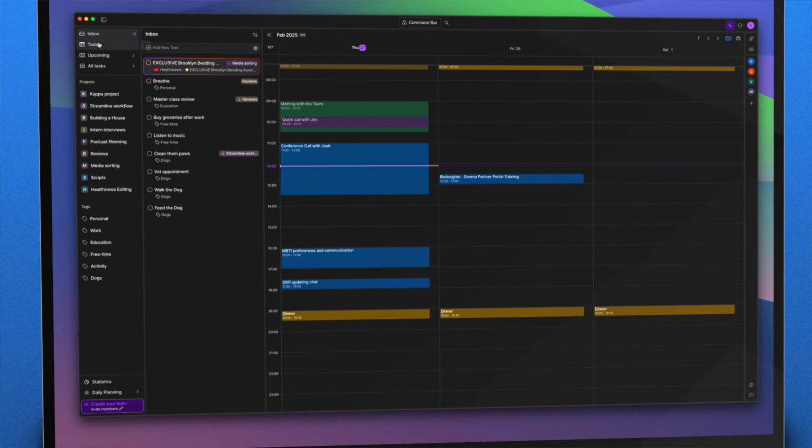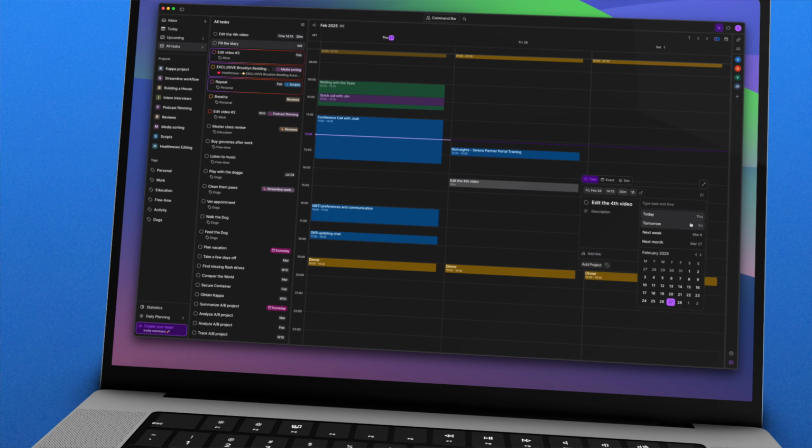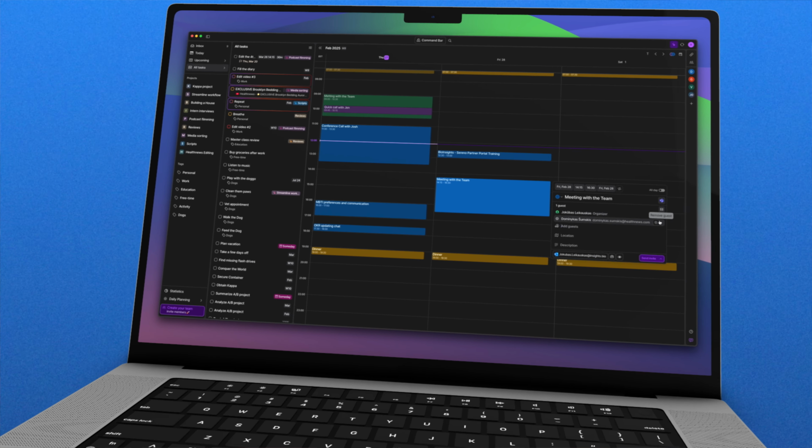Whether you're managing clients, juggling multiple tools, or just want clarity, Akiflow puts everything in one place so you can focus on what matters. So remember, if you're serious about reclaiming your time and simplifying how you work, Akiflow is one of the smartest tools you can invest in.